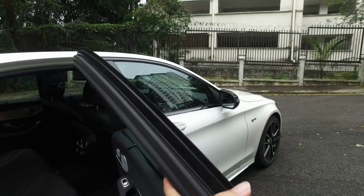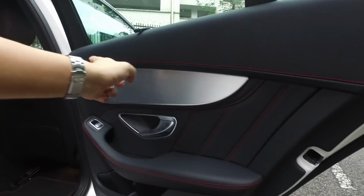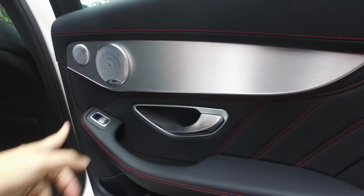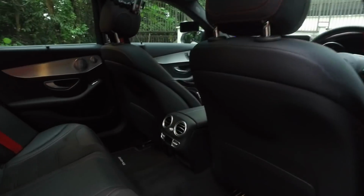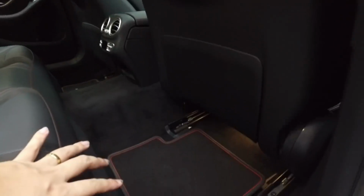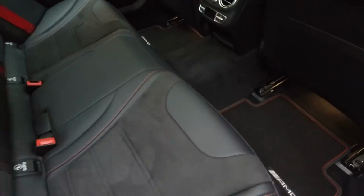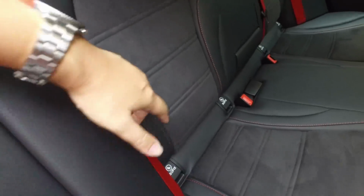So inside, just a quick glance of the interior. Let's look at the doors first. You see this red contrast stitching, this brushed metal finish, Burmester speakers, and you get sunshades. And on the seats as well, you get these contrast stitching. You get the AMG floor mats. Seat belts also very aggressively colored in red.